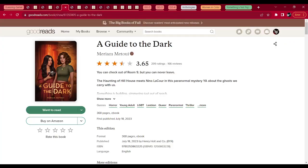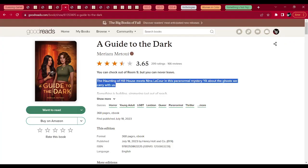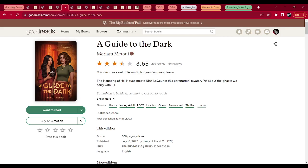Okay. A Guide to the Dark. You can check out of Room 9, but you can never leave. Interesting. Okay. The Haunting of Hill House meets Nina LaCour. That is a really, really good comp. I just immediately know what they're talking about. Obviously, Haunting of Hill House, there are ghosts, contemporary, women, girls.